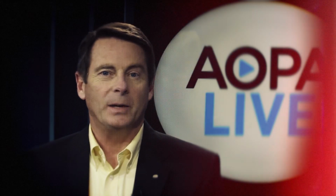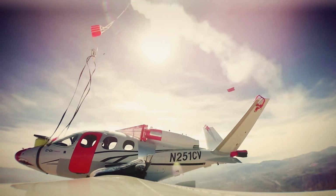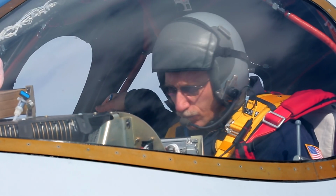Another small jet is beginning to appear in the skies, the Cirrus SF-50 Vision Jet, and it's everything Cirrus said it would be. Innovation is in Cirrus's DNA. We knew that we had the formula to make something unique that the market would want. This is a bet-the-company proposition. There was absolutely no doubt in our mind. You guys will figure it out. It's been a hell of a ride.